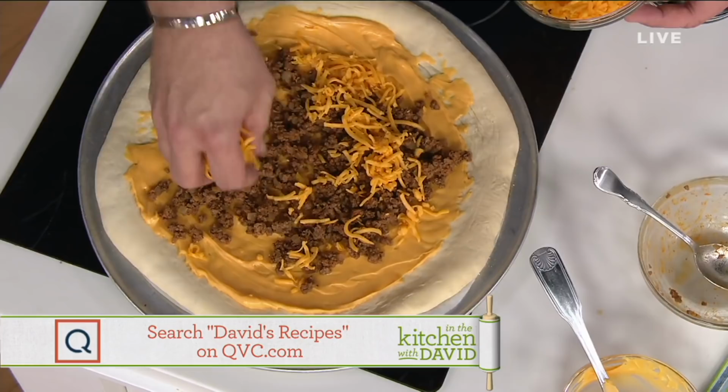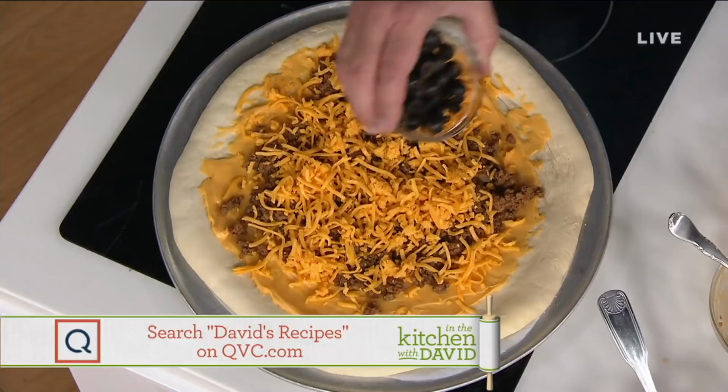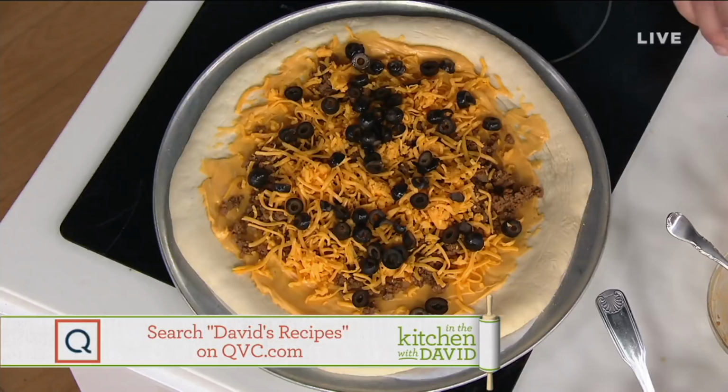Woo, more cheese. And then some black olives, some tomatoes, some lettuce, all kinds of good. Well, actually, first you're gonna bake this off. Get the crust nice and crispy, get everything nice and melty. Then come over here because this is what we're gonna finish it off with.